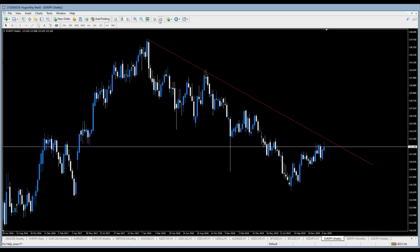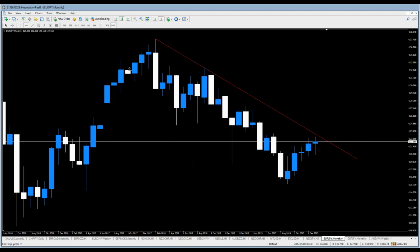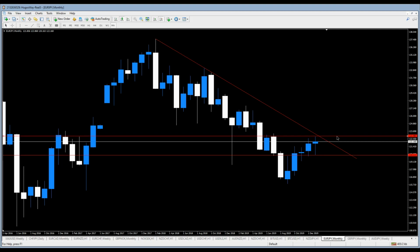Let's check out the weekly. Okay, the weekly is getting up there. Are we going to end up breaking this high? Right, let's see. Let me put in this support and resistance on this monthly. Right, boom. It's easier to put your support and resistance on your monthly.